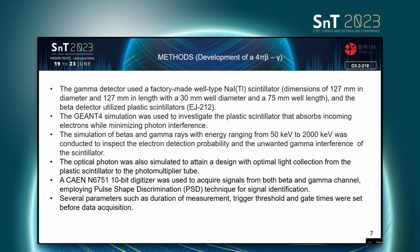We use a CAEN N6751 10-bit digitizer to acquire signals from both beta and gamma channels, employing a pulse-shape discrimination technique for signal identification. Several parameters such as duration of measurement, trigger threshold, and gate times were set before data acquisition.